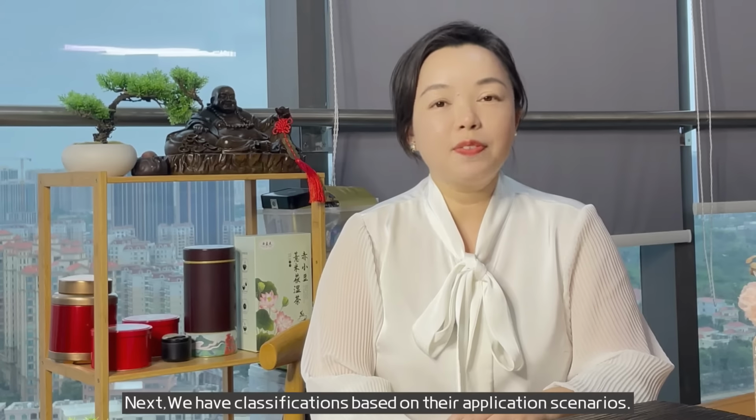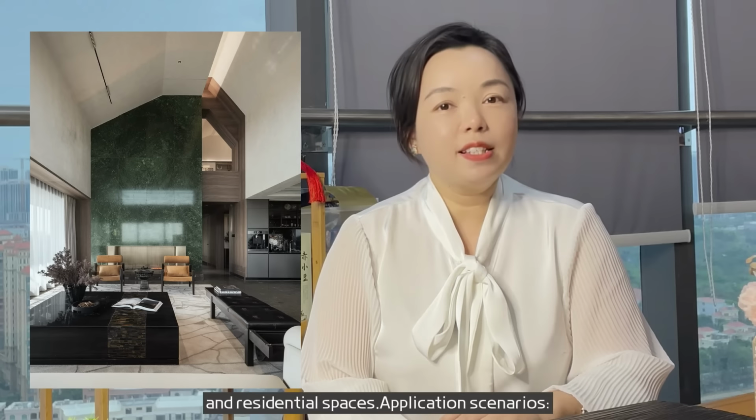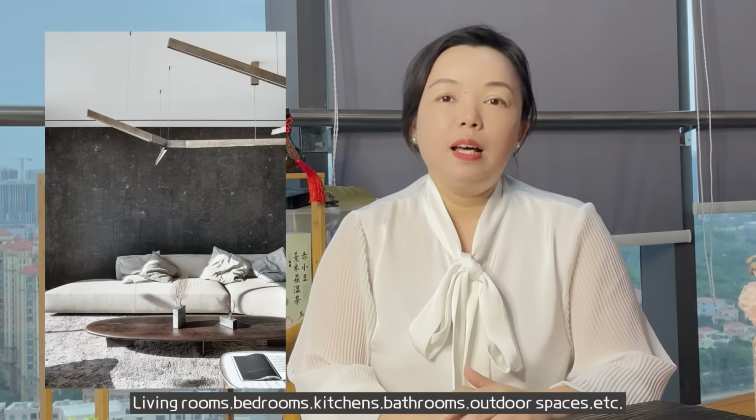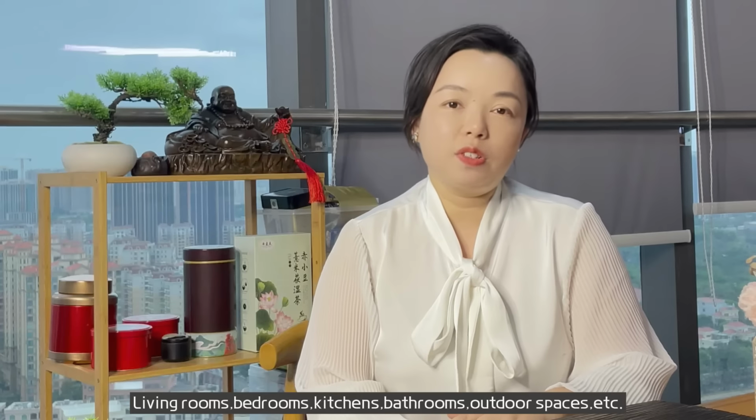Next, we have classification based on their application scenarios. Residential lighting, designed for home and residential spaces. Application scenarios: living rooms, bedrooms, kitchens, bathrooms, outdoor spaces, etc.